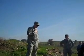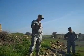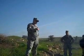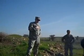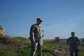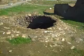From what I've been told, at some point there was an orphanage affiliated with the monastery, but we don't know if this was additional living space, if this was workspace, or what it was. From what we understand, there's been virtually no archaeological work done here, so it's really hard to tell what purpose this area served. And with that, we're going to head right on.